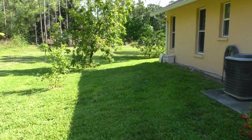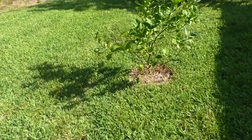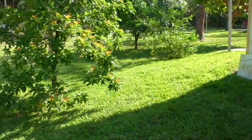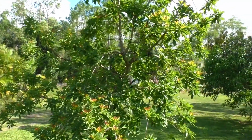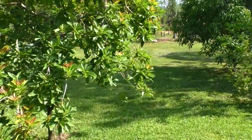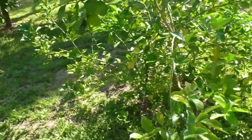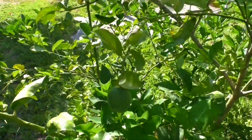This little tree here is a lemon tree, and you can see I've got some lemons on it. You can see here those lemons, so I'm looking forward to those. I've got an avocado tree here, which I haven't had a lot of success with yet, but it did flower. But then Irma messed things up with that. This here is a Meyers lemon tree right here, and I've got some lemons on it. You can see the lemons, they're looking good.